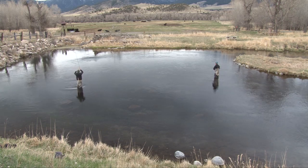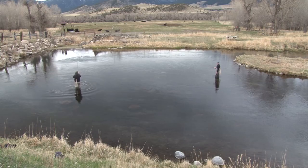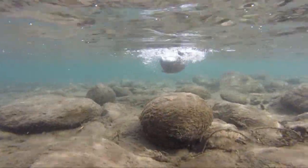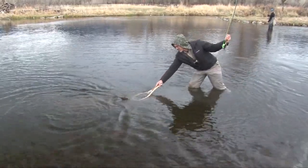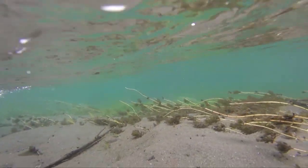All right. Oh my gosh. Nice fish. Wow. Steve brought the rainbow in, then released it back into the creek. Oh man, that was awesome.